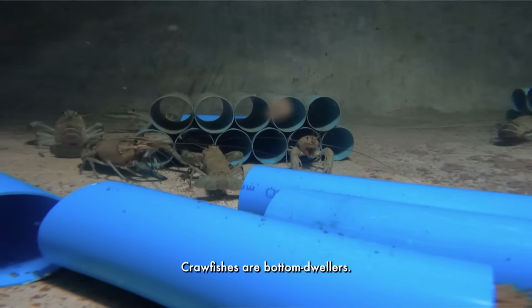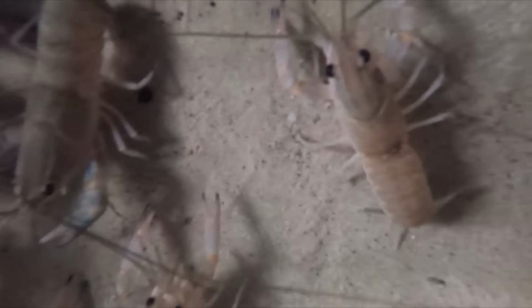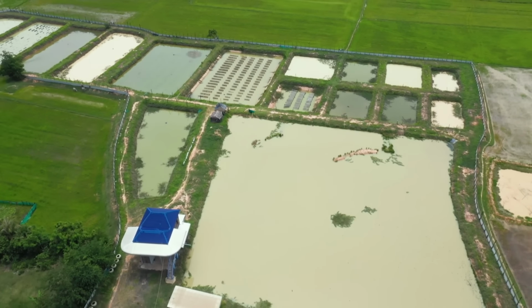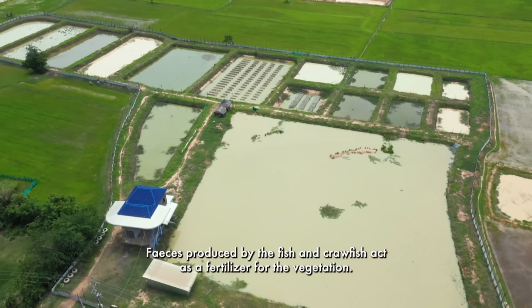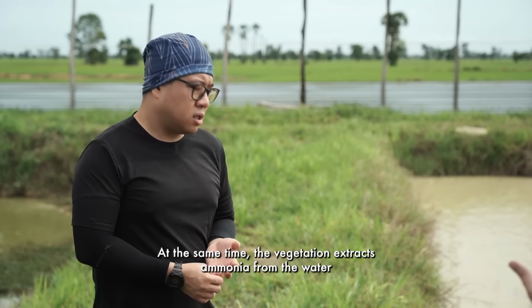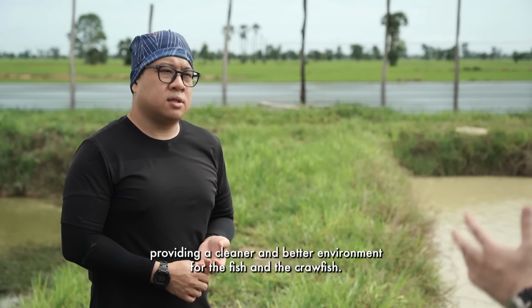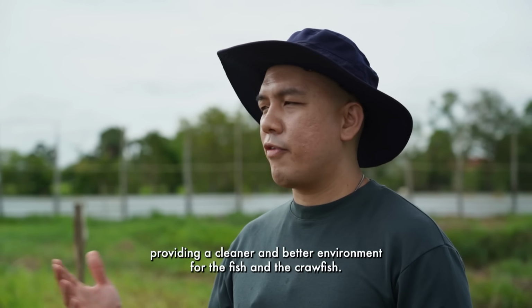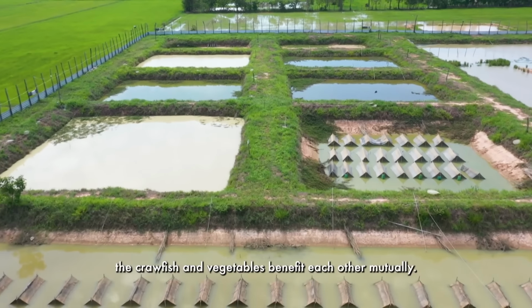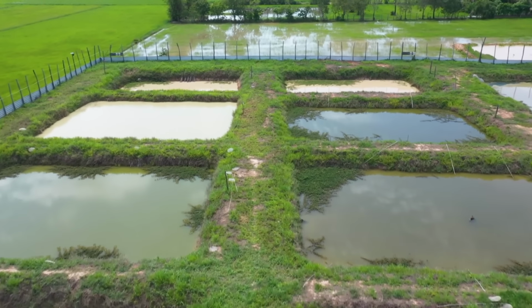So crawfish are bottom dwellers, so they'll usually stay at the bottom of the pond. And finally, vegetation on top. Feces produced by the fish and the crawfish actually acts as a fertilizer for the vegetation. At the same time, the vegetation extracts the ammonia from the water, providing a cleaner and better environment for the fishes and the crawfish. So it's a whole ecosystem where the fish, the crawfish, and the vegetables benefit each other mutually.